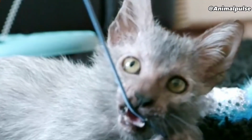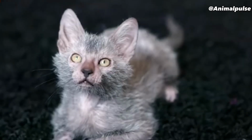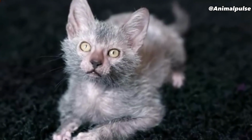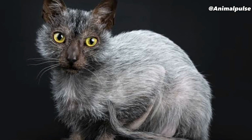Despite their strange appearance, they are actually quite fun-loving, intelligent, and affectionate ugly cats that bond well with people and other pets. Because it needs to be showered with plenty of attention, Lykoi don't necessarily do well with being left alone at home for long periods of time.